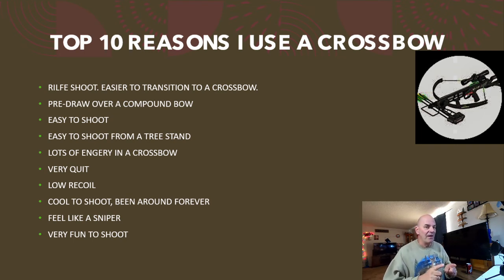But the satisfaction you get at the end of the day, when you drop that animal and you drag it out of the woods, and you go, look what I got. Okay, a nice big buck, doe, whatever. Doesn't make any difference what you just got. Could even be a rabbit. You're done with the day and you got yourself an animal. The satisfaction at the end of the day is what counts.